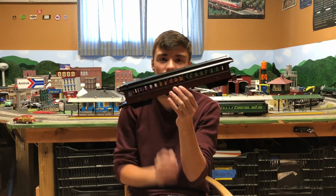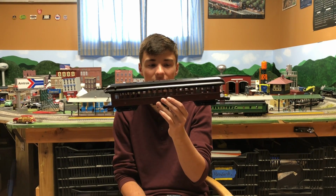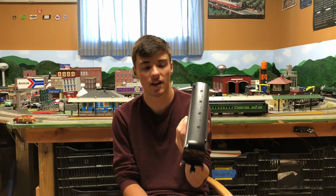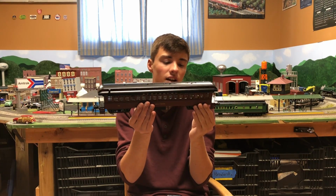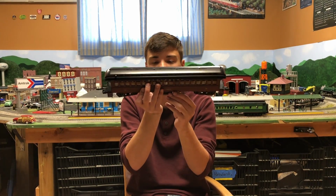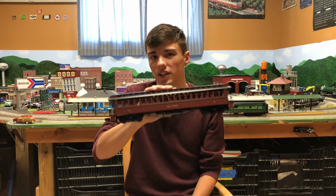Next up is not an engine, and this has been shown off in a video before, but this is an MTH Premier 64-foot wood-sided passenger car for the Strasburg Railroad. Back in March, I went up to Strasburg with my best friend Joe, who I went to the Baltimore and Ohio Railroad Museum with, and we took a ride behind 90, and it was a great day. And we stopped at the hobby store there, and I had to pick up a passenger car to commemorate the day. I just need to pick up a few more, so when Lionel does make a scale Strasburg steam locomotive, I don't have 2 different types of passenger cars going around the layout. But hopefully that should be coming soon.